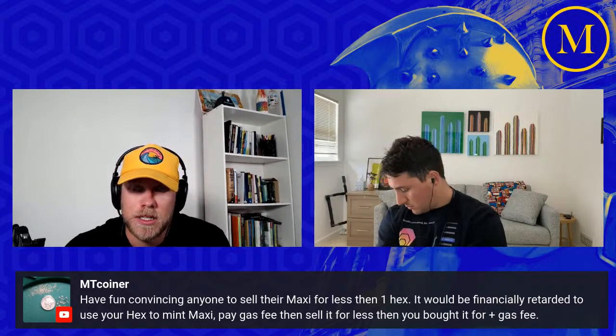Have fun convincing anyone to sell their Maxi for less than 1 hex. It would be financially pointless to use your hex to mint Maxi, pay gas fee, then sell it for less than you bought it for plus gas fee. Yeah, I think that's where the huge opportunity with minting comes in. There is a chance it could dip, but I think there will be a lot of people that will buy that up very quickly if it ever dips below. But, huge opportunity to mint 1-to-1 because it may never go back down.